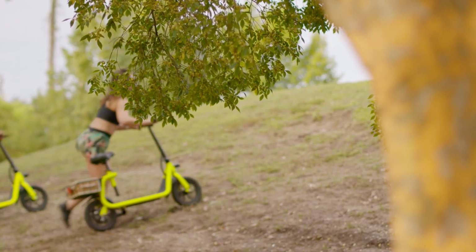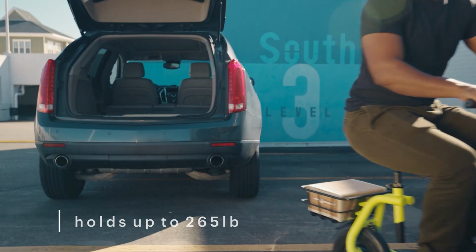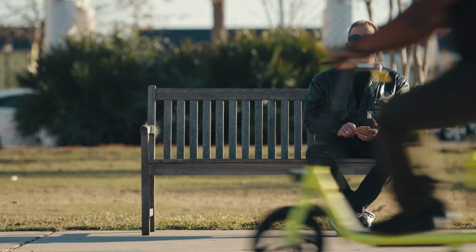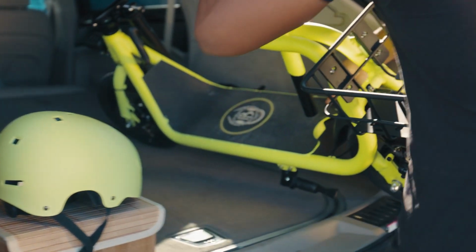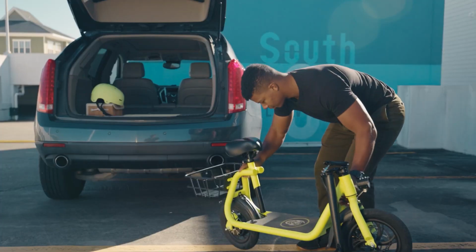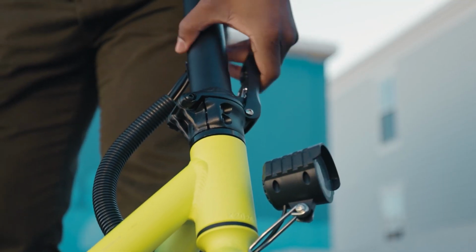It's a serviceable electric bike with a frame made from high-strength aluminum alloy that can endure a maximum load of 265 pounds. Aside from its essential features, this bike also folds, so you won't have to worry about its additional storage space requirement, especially if you have a tiny apartment.